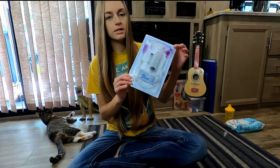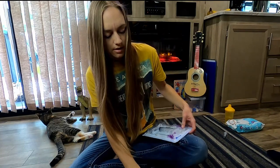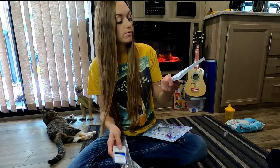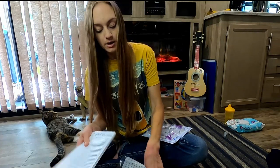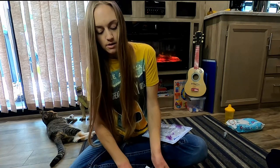And inside we've got the little package and a little brochure. I've never read this. It's very extensive, in lots of different languages, but it's there if you need it. And that's pretty much it.